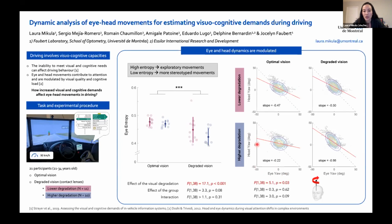So if the slope of the linear regression is close to 0, it means that the head is not contributing much and only the eyes are contributing to your gaze shifts. However, if the slope is very close to -1, it means that your eye rotation is counteracted by your head rotation. So it means that if your eyes are 50 degrees towards the right, your head is going to be 50 degrees in the opposite direction. And as a result, your gaze will remain somewhere around 0, 0, so around the center.